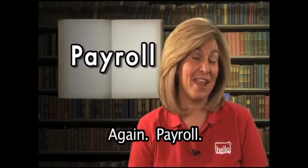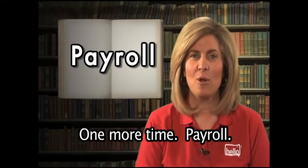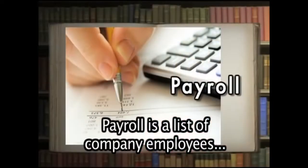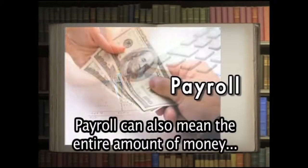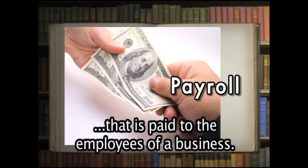Again, pay, roll. One more time, payroll. That's correct. Payroll is a list of company employees and the amount of money each worker is to be paid for their services. Payroll can also mean the entire amount of money that is paid to the employees of a business.